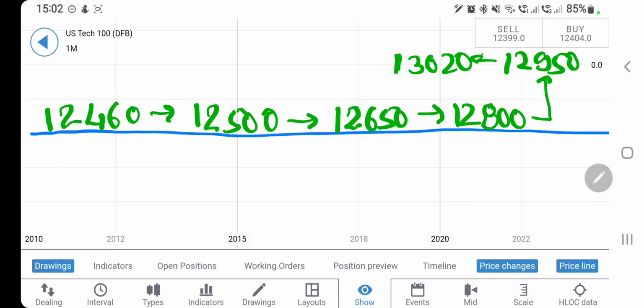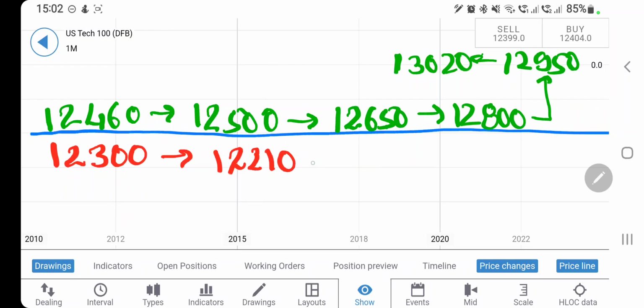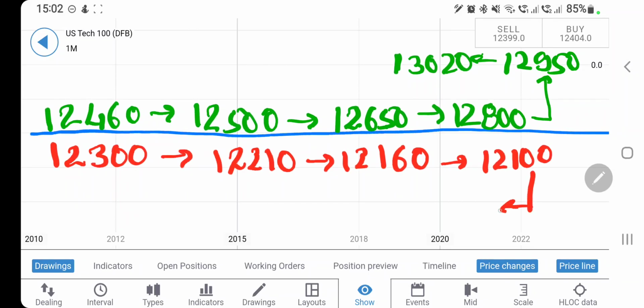On the downside, we have to make sure we cover this journey completely. If you see it trading below 12,300, go short. Below 12,300, I look forward to 12,210, 12,160, and if it breaks below 12,160, then 12,100. So these are the levels on the downside, till 12,000.